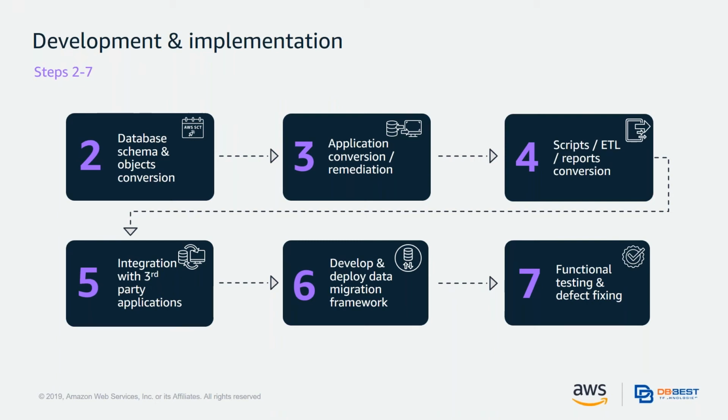The other thing that we do is we use tools like the Schema Conversion Tool again to look at your application directories and look for what I'll call the dreaded SQL statements that are embedded in your application code. Admittedly, there are a lot of people that still write applications in Java or .NET or whatever it happens to be where they embed the SQL statements in there.